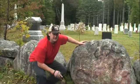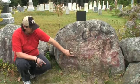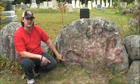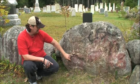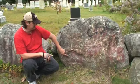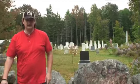This is the infamous rock that's supposed to contain the Devil's Footprint. This is what I believe to be the focus of all the attention. It's shaped somewhat like a foot, a bit oddly. There's the heel of the foot, the wide front portion, maybe some toes here. You can see some people have been doing some graffiti on this rock.